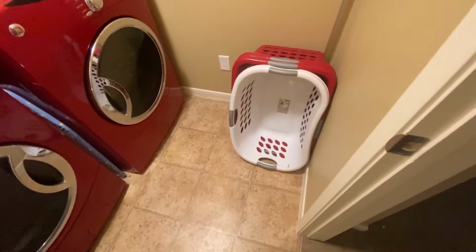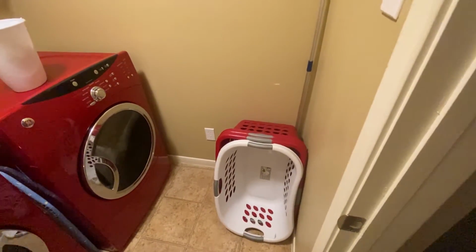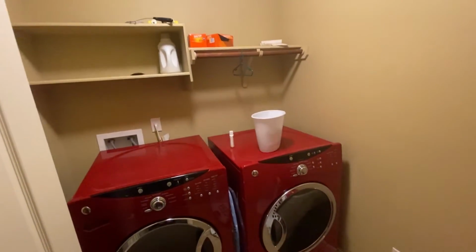No more clothes. I have so many empty laundry baskets. I didn't know I had that many. Super, super proud.